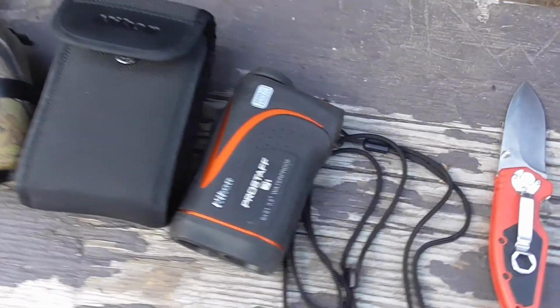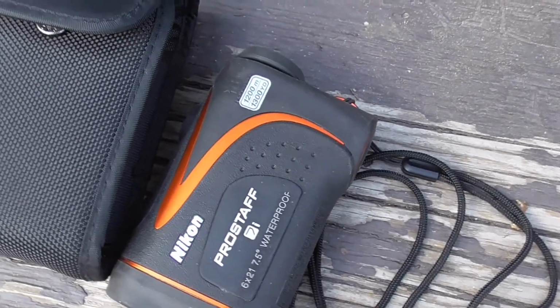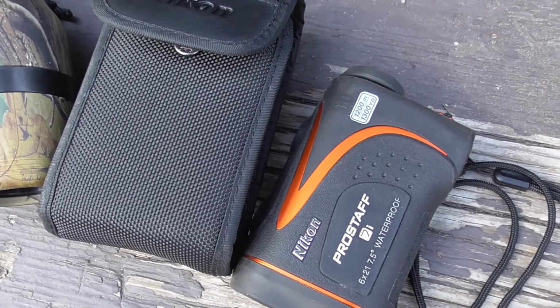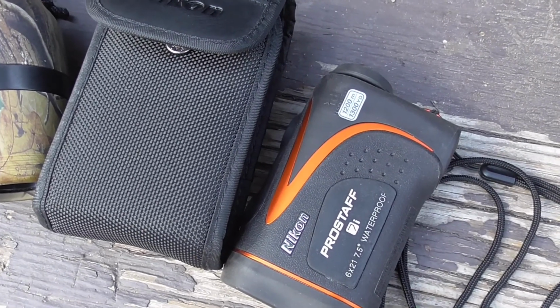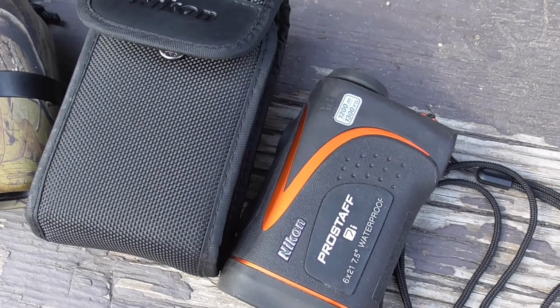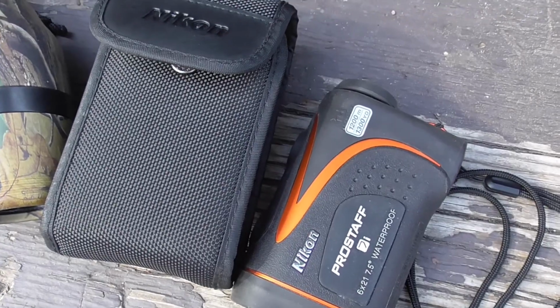And this is new this year, my new rangefinder, Nikon ProStaff 7i with incline-decline technology. In other words, whatever angle you're looking at a game animal at, it gives you the true distance to that animal, which is really critical, especially in archery.